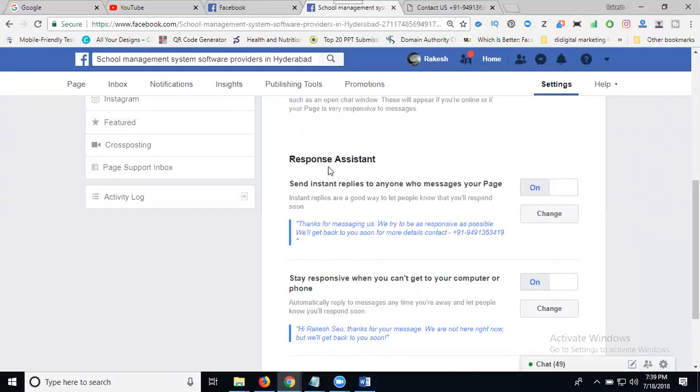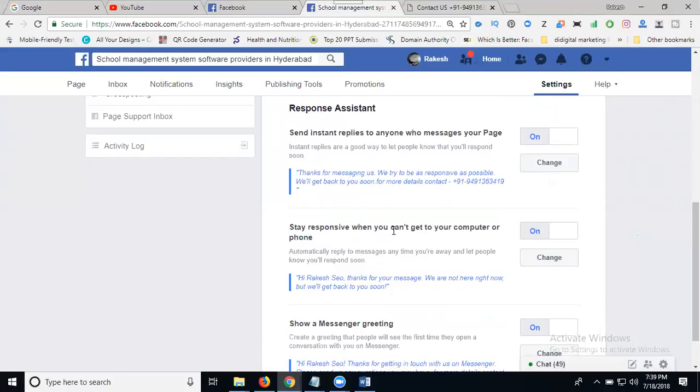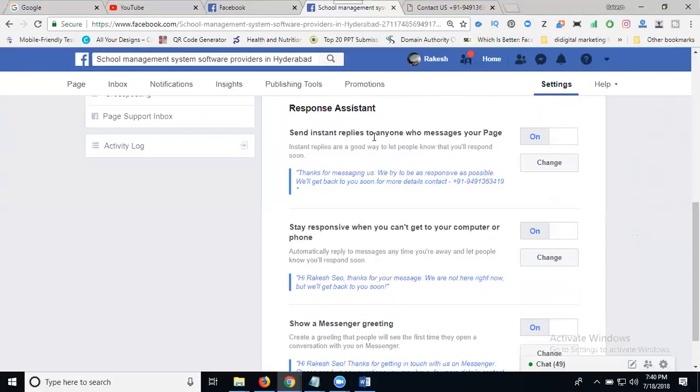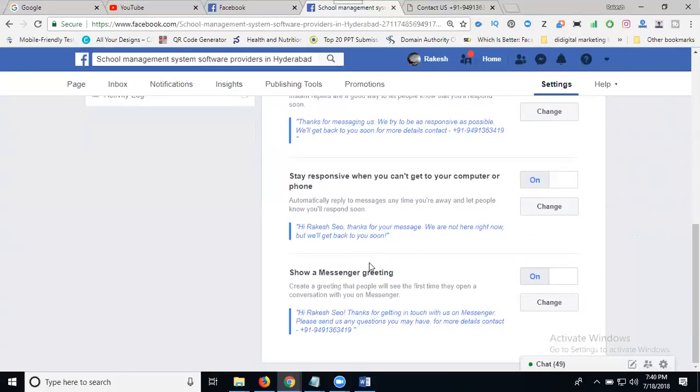See this one, response assistant. Send instant replies to anyone who messages your page. If anyone sends a message like, hi, I'm looking for software, a reply is sent automatically. Second option, stay responsive when you can't get to your computer or phone. Third option, show a messenger greeting. If anyone comes to my page, I get the greeting. See, three different options. First, if anyone sends a message to my page, they get the auto reply. Second, if my page is offline, they get a reply. Third, if anyone comes to my page, they automatically see your welcome message. Click to turn all three on.